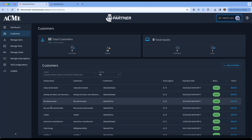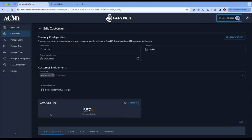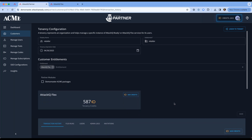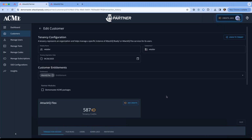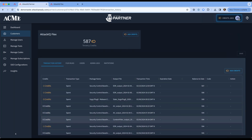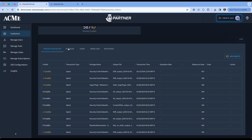For example, let's take a look at retailer, which we were just looking at. That we were looking at here. We can see here we have retailer. Retailer is set to expire on this date. But more specifically, at this level, we can understand all the activity that this specific customer has done.